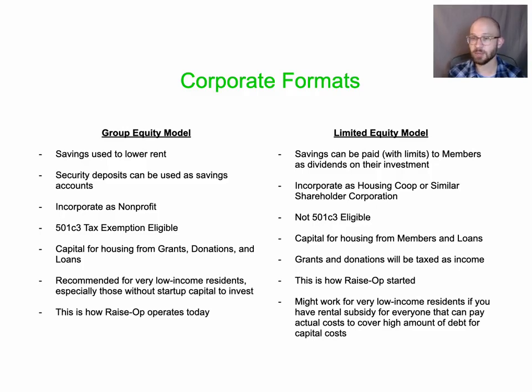In the limited equity model, you're doing that too, but there is a certain amount of return on investment that can be made available for your members. The limited equity model might work for very low-income residents if they have a rental subsidy somehow for everyone that can pay the operating costs, and then maybe you can take on more.